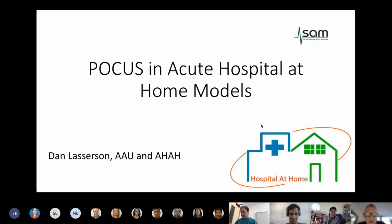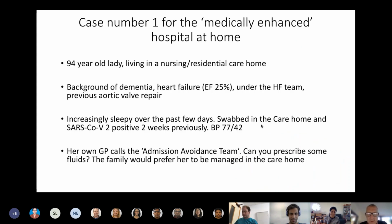And this was the first case that I saw. So I was previously working in Birmingham. I'll come back to work in Oxford, where I used to work previously. And this was the very first case when we opened our doors to the hospital at home service in care homes. So I thought I'd better take us through it, because I think it's quite interesting and has some useful learning points to me, certainly around how we use POCUS for decision making.